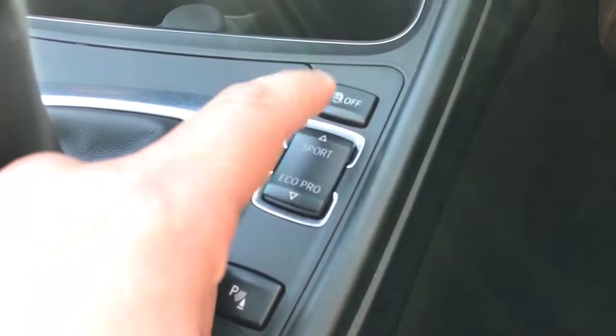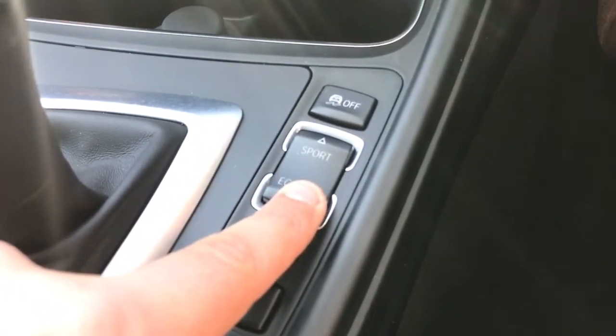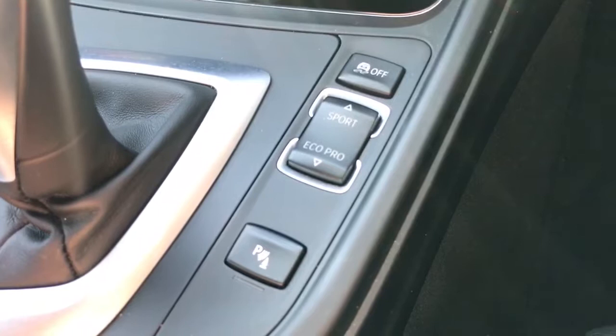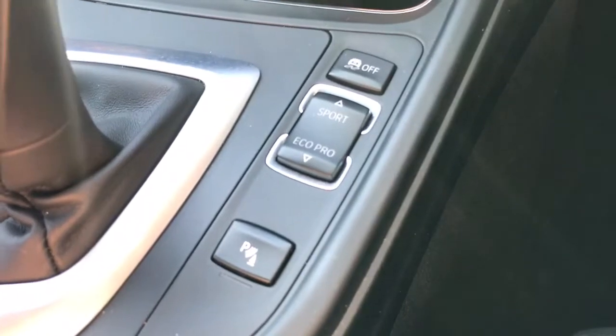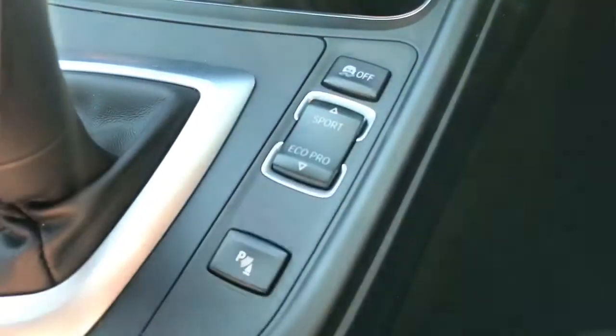You can even put it into sport plus by pressing that again, or you can take it all the way down to Eco Pro. Now the difference it will make, if you're in sport mode, the power steering will become firmer, the accelerator pedal will react quicker to what you do, giving the whole car a sportier feel, and Eco Pro is essentially the opposite of that. You can turn off traction control from here, should you wish to as well.